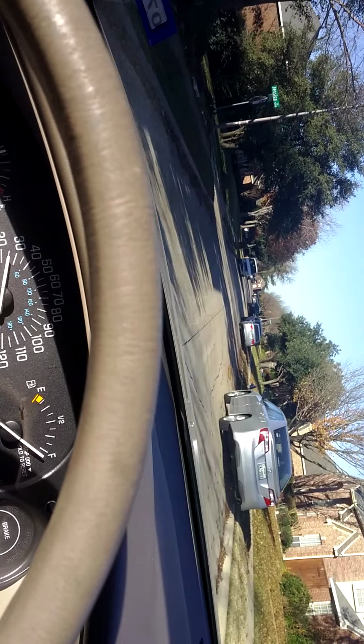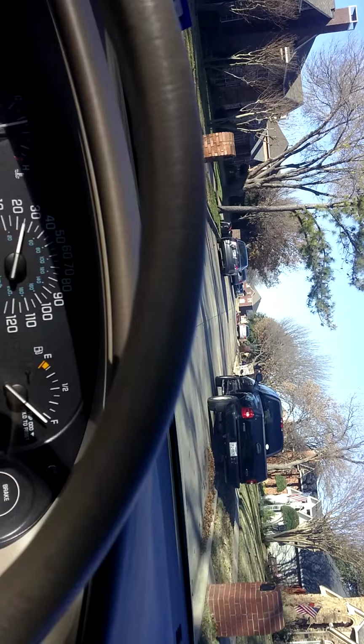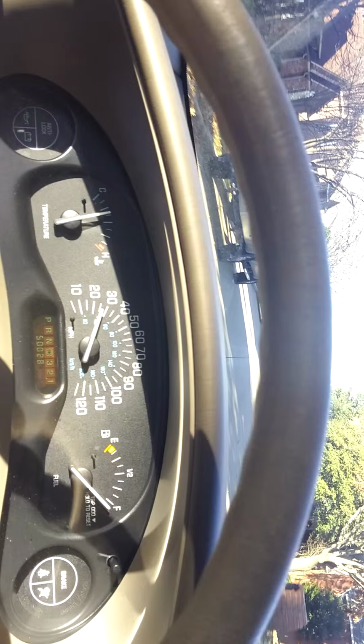Before I got it repaired, I usually used premium unleaded gas on this, and it's proven to be pretty good. So if you have an older Buick, like 2001, or pardon me, older than that, then I'd probably recommend you put premium in it. I don't have a tripod, so I'm pretty much driving with one hand right now. Good thing I'm not doing this in the street. The police would stop me right away.